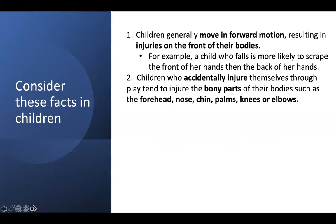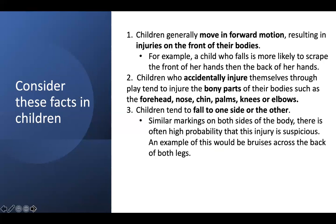2. Children who accidentally injure themselves through play or developmentally appropriate exploration tend to injure the bony parts of their bodies, such as the forehead, nose, chin, palms, knees, or elbows. 3. Children tend to fall to one side or the other. When you see similar markings on both sides of the body, there is often high probability that this injury is suspicious. An example of this would be bruises across the back of both legs.